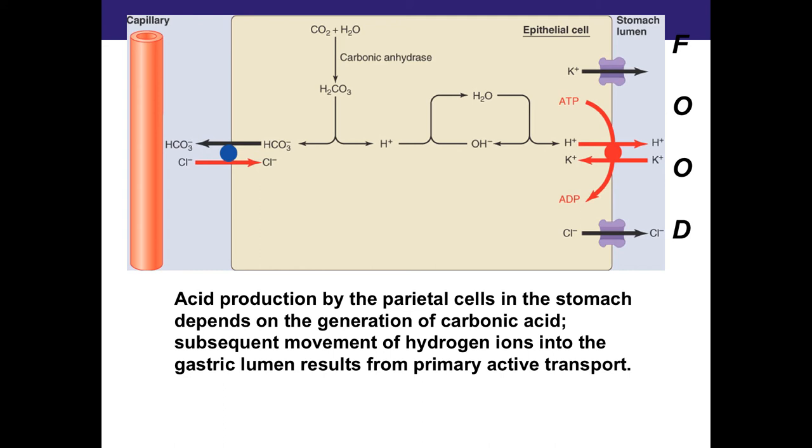Okay, so acid production by the parietal cells in the stomach depends on the generation of carbonic acid. And there's subsequent movement of hydrogen ions into the gastric lumen, which results from primary active transporters, the proton potassium pump. All right, you guys are doing great. Let me know if you have any questions.